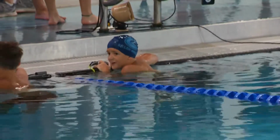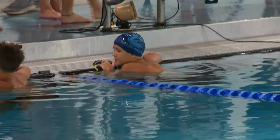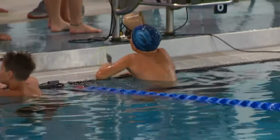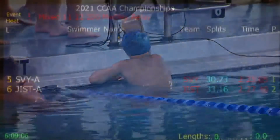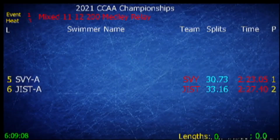You want to practice this, obviously, with as many swimmers. You want to practice your relay order. But if it's not done well, then it can lead to a false start, and then you're done. You're disqualified. And it's usually the fault of the swimmer in the water.